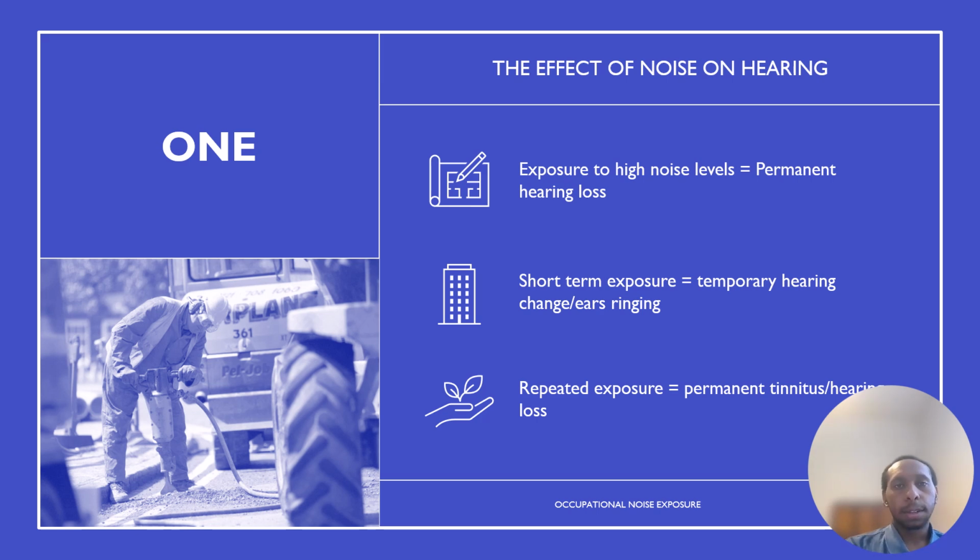You might wonder what tinnitus is. Tinnitus is the perception of sound, like ringing, buzzing, or hissing, in one or both ears or in the head, even when no external sound is present. This condition happens when the person is exposed to sound repeatedly.